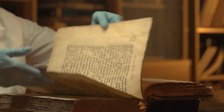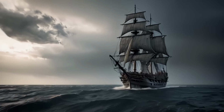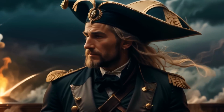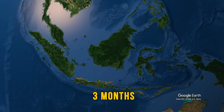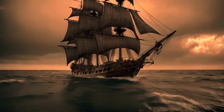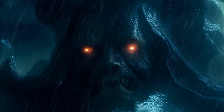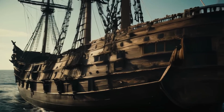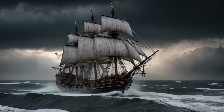If the legend of the 17th century isn't lying, this ghost ship could be sailing somewhere along the Flying Dutchman. It belonged to the Dutch East India Company. Its captain managed to do the impossible for that time and sailed from Holland to Indonesia in only 3 months. They said he was flying over the sea, and some evil tongues explained that he had made a deal with evil forces to achieve that. Once the ship was sailing back home, its captain and crew disappeared without a trace.